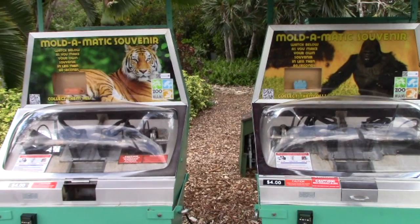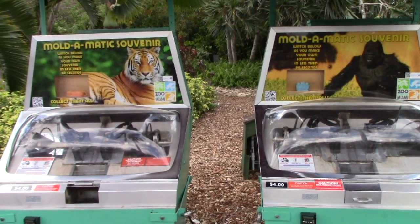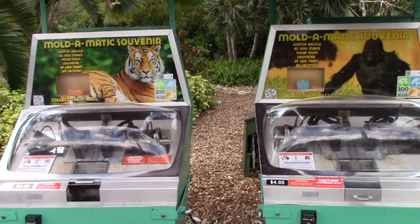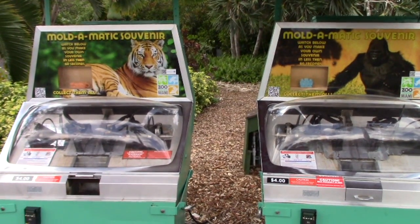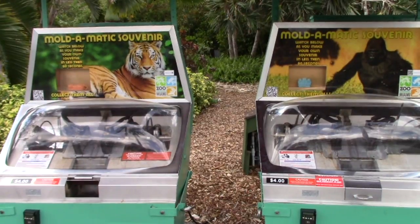And they got these Mold-O-Matic machines all around the zoo. I actually used to collect these when I was a little boy, from different places we went to. They're $4 now. They were only $1 back when I was a kid, I believe.